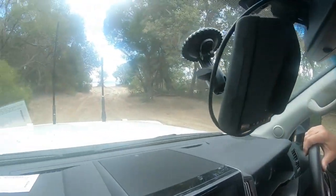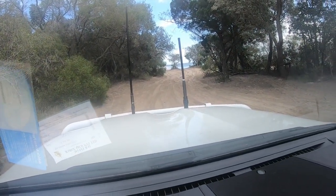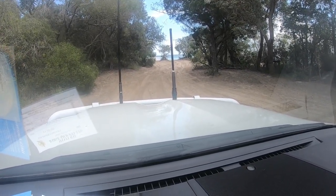Have a look at what we've got across here. I don't know if you can see it, but it's quite boggy and sandy. So here's hoping that we get through the first time. Let's go. Okay.